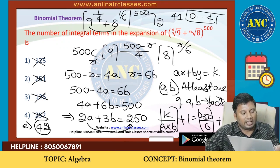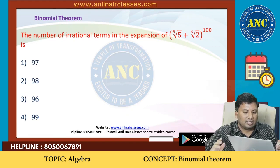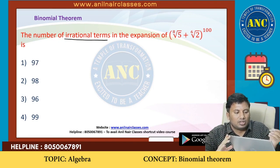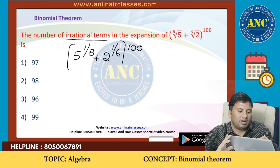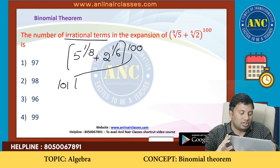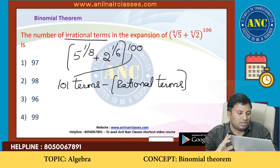Next one. Right answer is 42. Find the number of irrational terms. Irrational terms: 5 power 1 by 8, 2 power 1 by 6, power 100. Power 100 means total 101 terms I will get. Minus the rational terms, I will get the irrational terms.